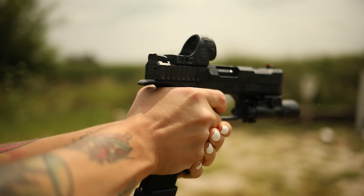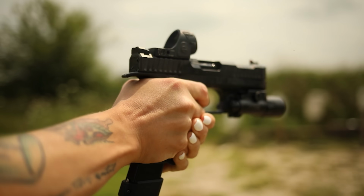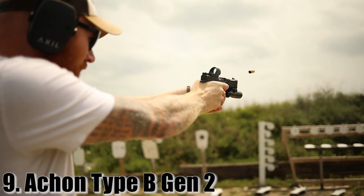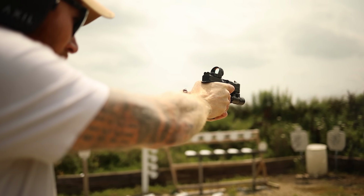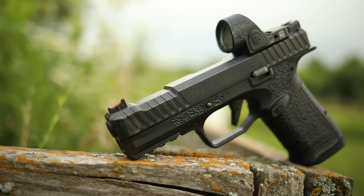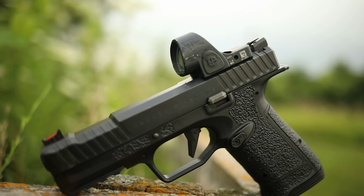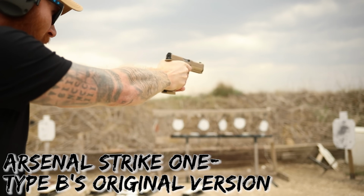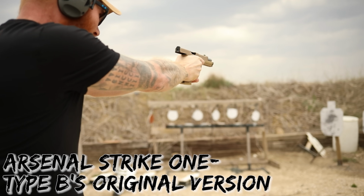In at number 9, we have a bit of a controversial pick, but it is the Archon Type B Gen 2. Now, the Archon Type B we had a few months ago, and to be honest with you, I've always been a sneaky fan of this. I really liked the Arsenal Strike One before it came into the United States and before I bought one and realized it kind of sucked.